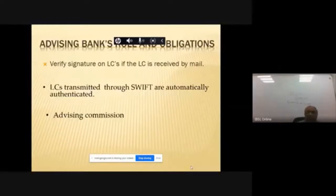Advising bank's role and obligations: verify the signature on the LC if the LC is received by mail. That happens very rarely. LCs transmitted through SWIFT are automatically authenticated. Advising commission.